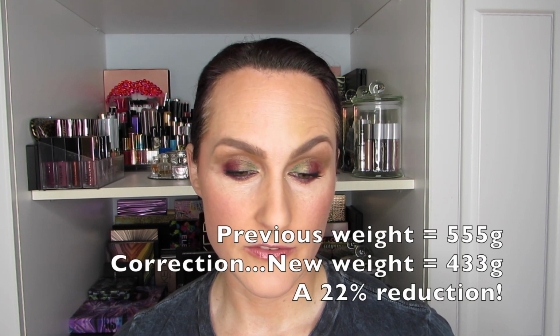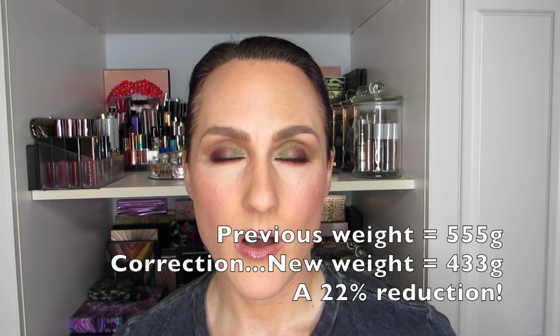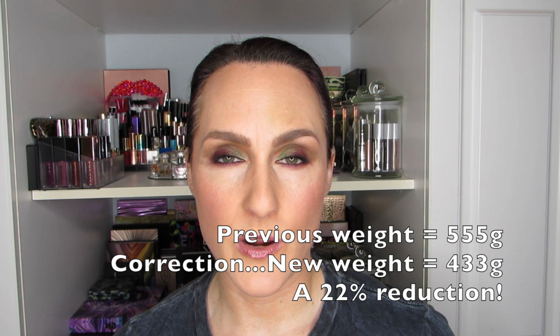So I won't hold you up any longer for the progress pictures. I do want to, though, talk about the change in weight on the scale for the products from last update to this 2nd update. And I ended up weighing in with those 6 products last month at 555 grams. There has been a tremendous reduction down to 434, if I'm right. Yep. That's almost 22% down.